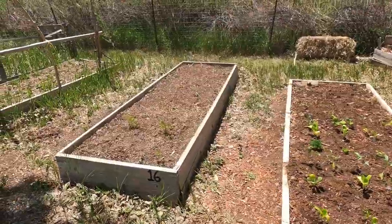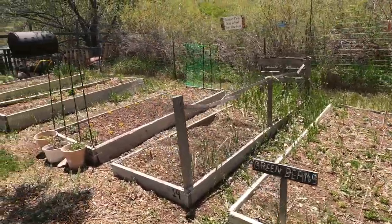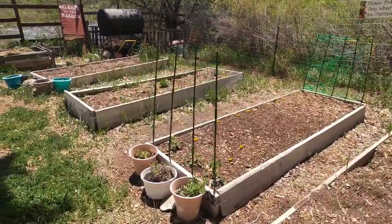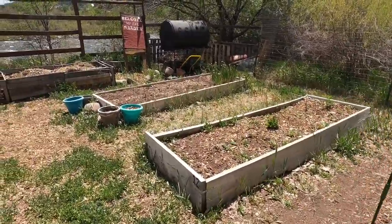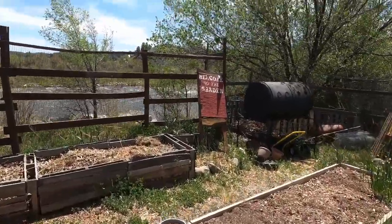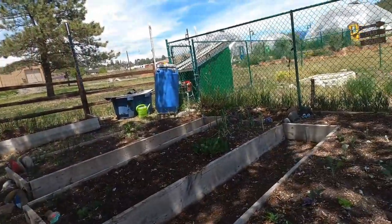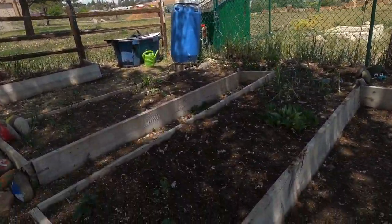We're not really sure what the story is behind the garden. It's just here in downtown Pagosa, right off of the river. Welcome to the garden. More strawberries.